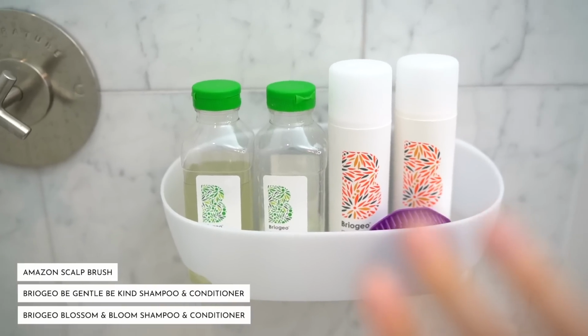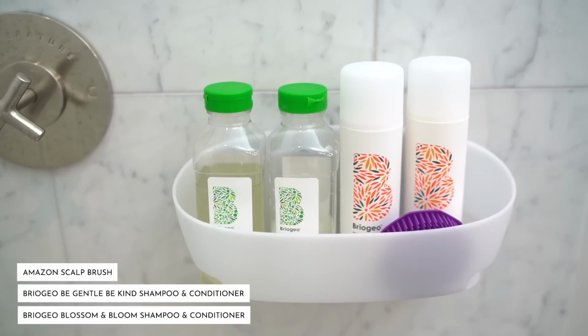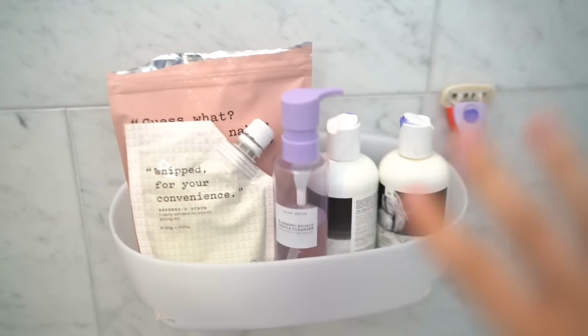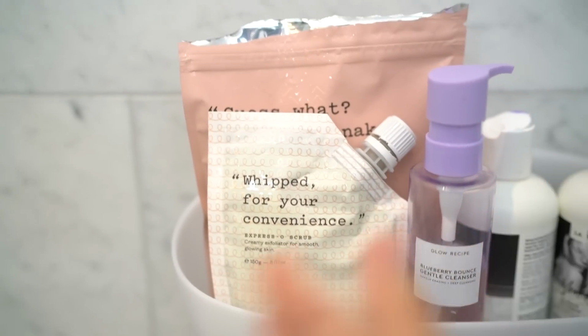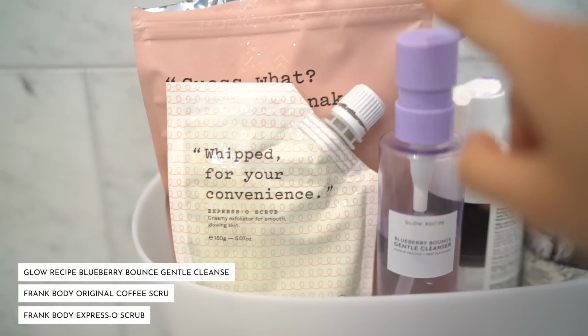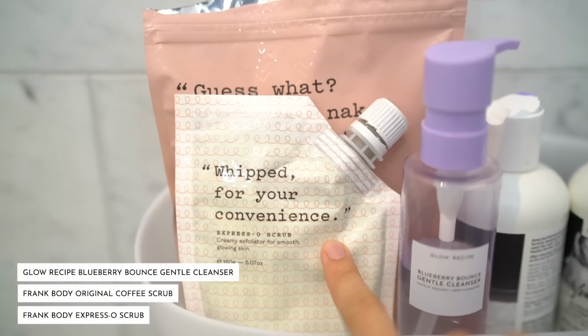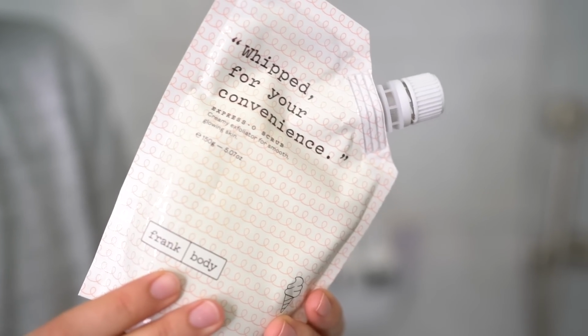These are the products that I'm keeping, so those are the shampoos and conditioners that I will continue to use. And then over here, this is Erica's section, but right here, this is me. This is my face wash, and then these are my two favorite body scrubs right now. If you watched my winter essentials video, then you probably recognize this body scrub. It is from Frank Body and it is their espresso scrub.